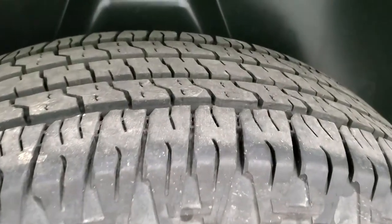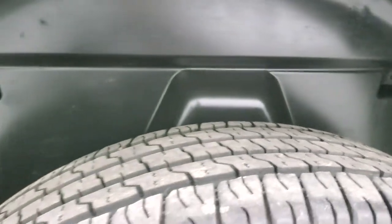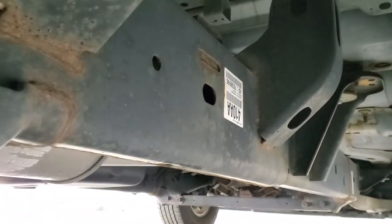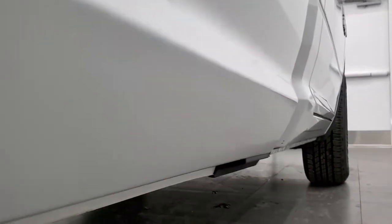Back rims are in nice shape, no scuffs or scrapes. Back tires have just as much tread as the front tires. And you do get that plastic wheel well liner. Just a little bit of corrosion star on the wheel well there. And the frame and underbody is in nice shape on this truck. Looks really good, lower rockers look good.